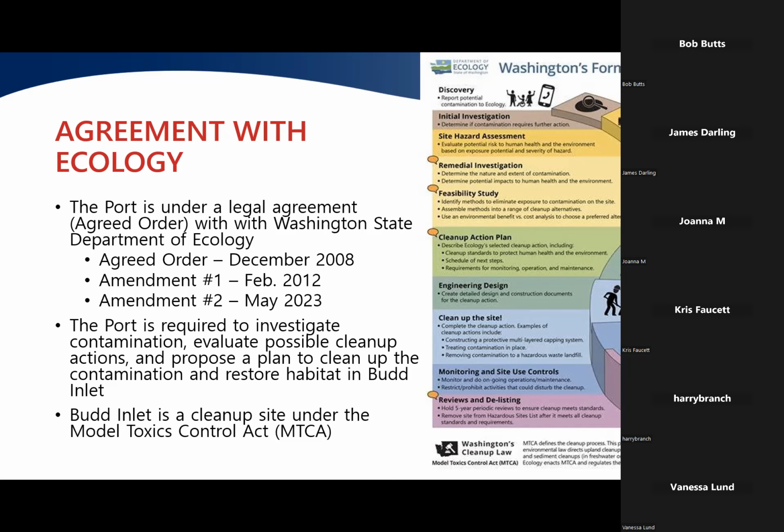So right now, we are sitting up here somewhere about step 4 to 5. We are somewhere between a remedial investigation, feasibility study, and the cleanup action plan. A lot of data has been collected in Budd Inlet over the years. Unfortunately, most of it is now 10 to 20 years old. And so our amount of current data that covers all of the contaminants of concern we have to look at is very limited. So one of the first things we have to do right now is go out and do an additional investigation plan, collect a bunch of sediment, send it to the lab, analyze it for chemical content, so we can then figure out what our nature and extent of contamination is that we may actually have to clean up.